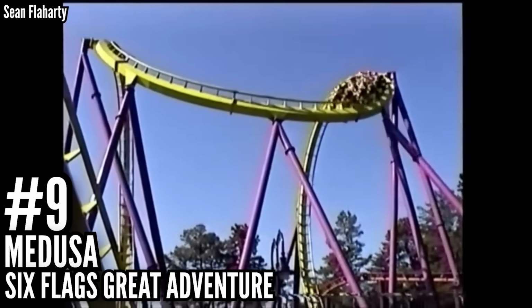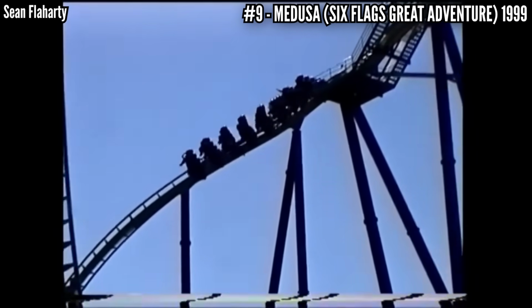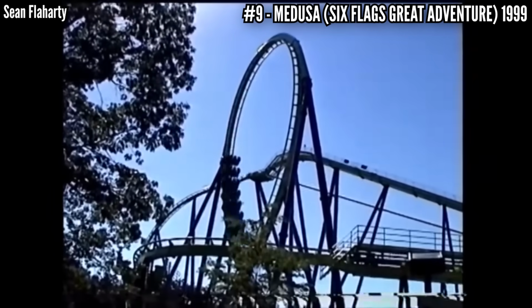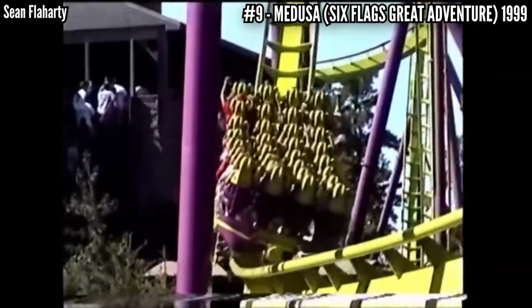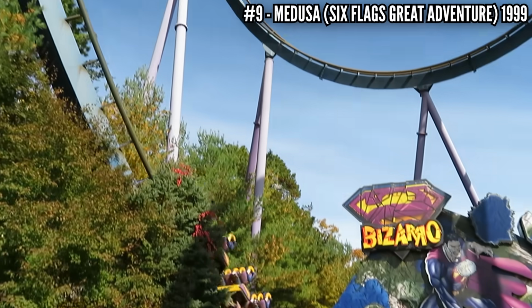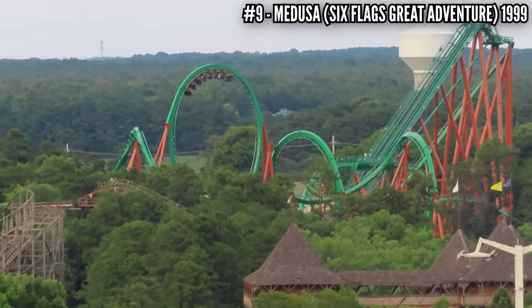Number 9. Medusa at Six Flags Great Adventure. Now we get into the 4 B&M Floorless coasters, this one being not only the first one added to the chain, but the first Floorless coaster ever, period. 142 feet tall, 61 miles an hour, 7 inversions, 4,000 feet of track, and you feel like you're flying with nothing under your feet. This was rethemed to Bizarro in 2009, and then back to Medusa in 2022, this time with a more Western theme.